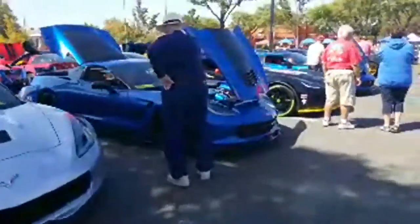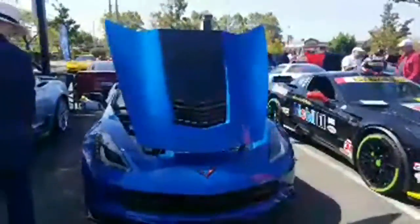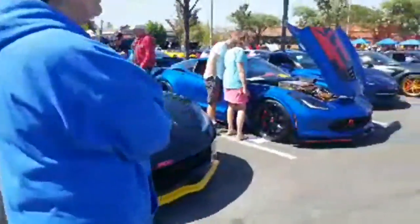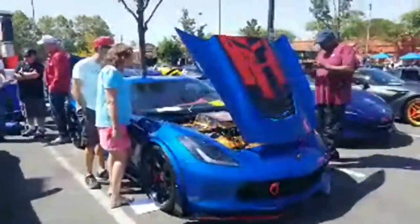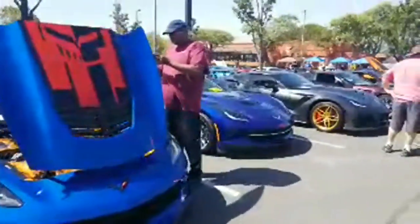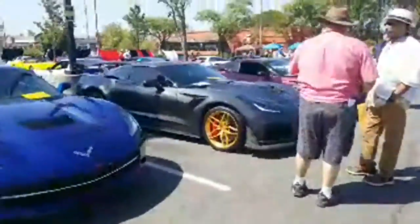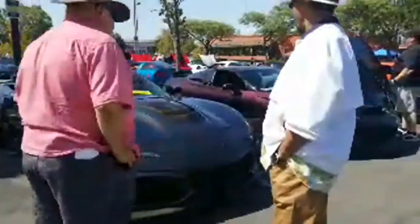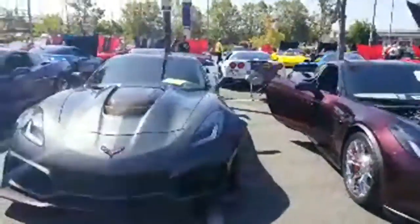Here's another 2016 Laguna Blue, just like Jennifer's, that's got a lot of mods already done. It's already got the Jake on the Stinger there. Some of that stuff I'll be able to look at and see how he's doing stuff. And then here's another blue one here. And we got a ZR1 here. I just love those rims. I'd love to be able to do those in chrome on my car. I love that carbon fiber all over this thing.